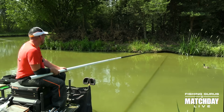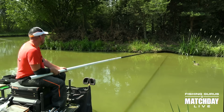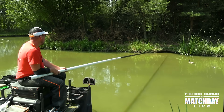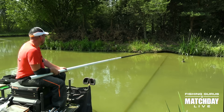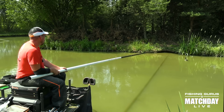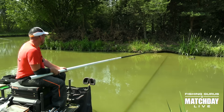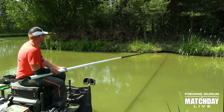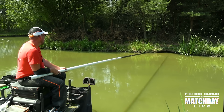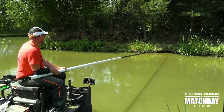Now if we caught like this all match, obviously we'd end up with £65 on average. With a little bit of a better spell later on, hopefully we can catch double in that last hour. You know, we've got potential to get to £78 then. So even though it's not great, I'm not overly disappointed.